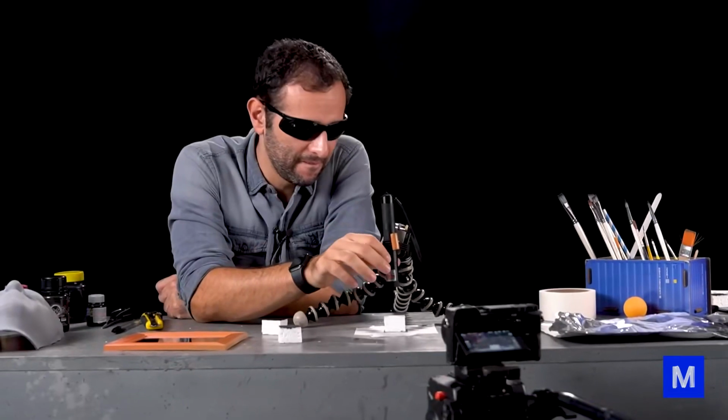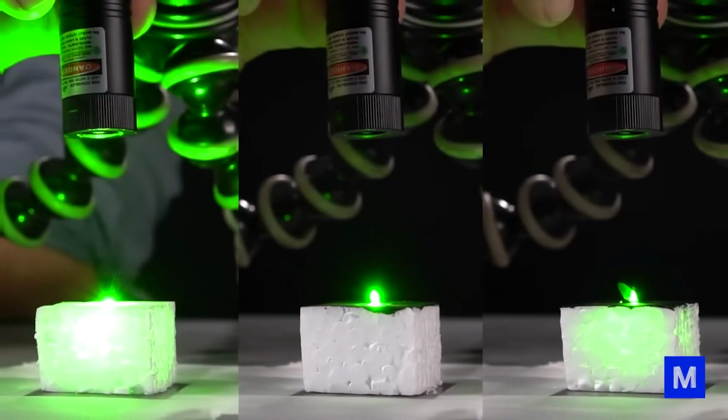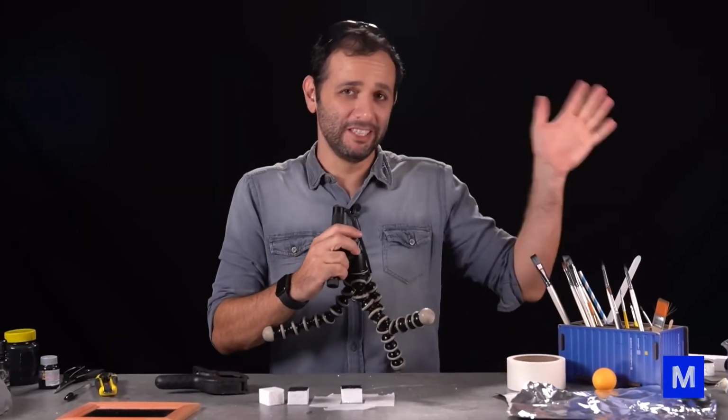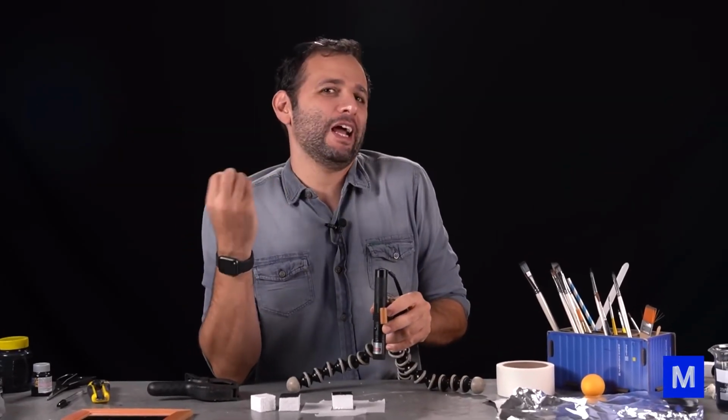Starting with the white one. See how the styrofoam turns green. You saw that there's practically no difference between the PVA paint and the Super Paint Musou Black. But this isn't exactly made for that, for those technical applications.